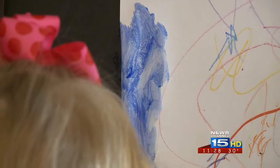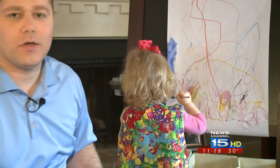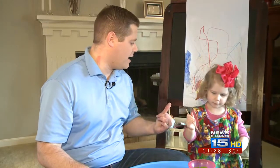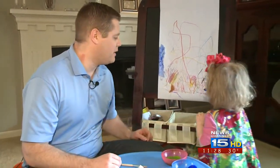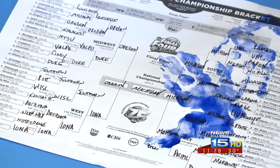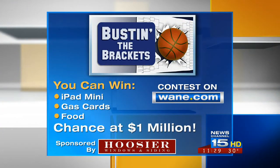As you can tell by the blue paint that's going up on the paper behind me, she has chosen blue, and that means the Michigan Wolverines, per Caroline, will be the NCAA champ here in 2013. Caroline, fantastic work, great masterpiece, and why don't you keep on painting? It looks a little sloppy, but chances are it's going to turn out looking a lot better than our brackets this season. Well, I don't know if we're going to let her back in the house.